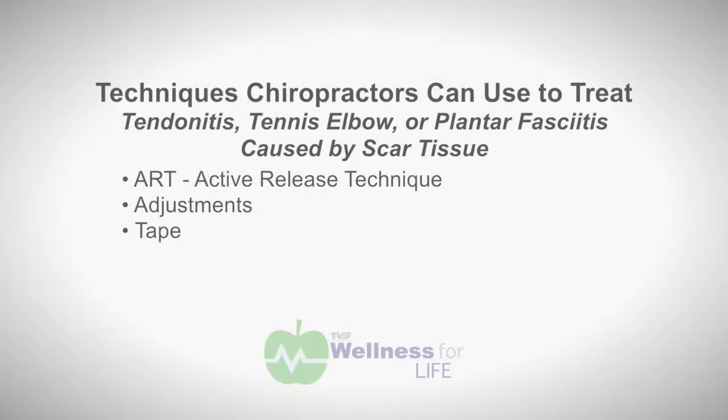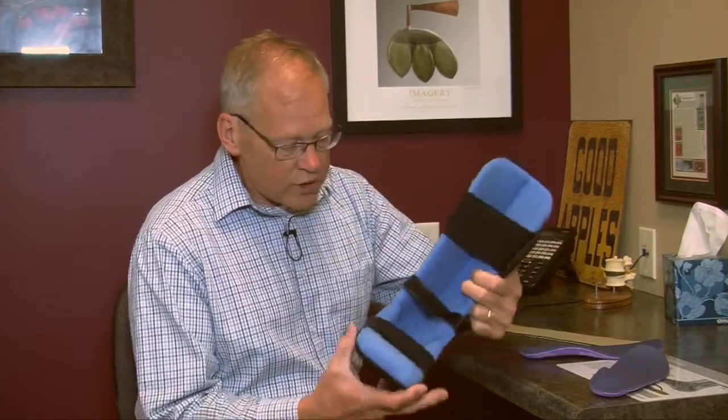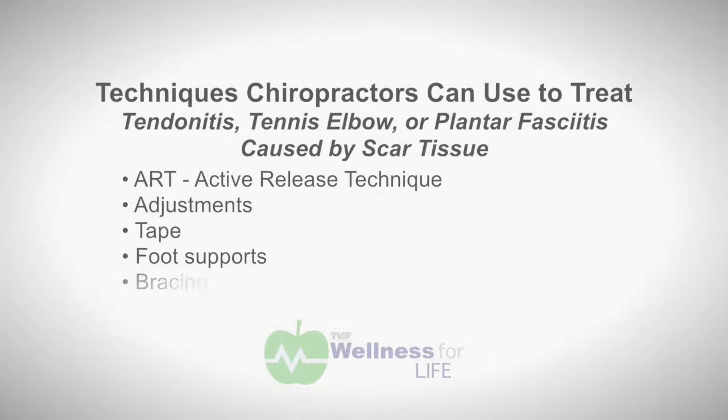The fourth thing that we can do with people, for example, with plantar fasciitis, is we may at some point recommend an orthotic or an arch support. In some instances, we even use something like this, which is a boot that will hold the foot at night in a preset position. And last of all, we'll incorporate stretching. I want to finish this program today by giving you some advice based on experience and what I think works the best as to what's the most important thing to do and when to do it.